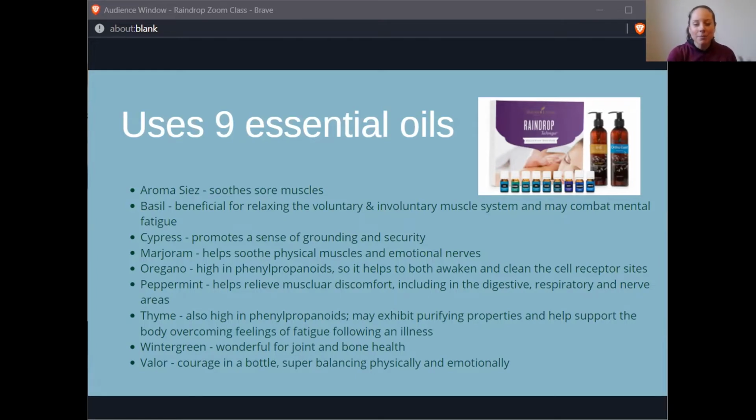So raindrop is not just a physical benefit, you're getting that emotional benefit too. And all of these oils work together with your whole body system. Because remember, we've talked about before, if you've come to any of my other classes, I'm very passionate about making sure we know that wellness is not just physical. We are created with a body, a soul, and a spirit, and all three of those things work together for wellness. You can't have one be healthy and the other one sick and you be well. You have to kind of work all of them together.